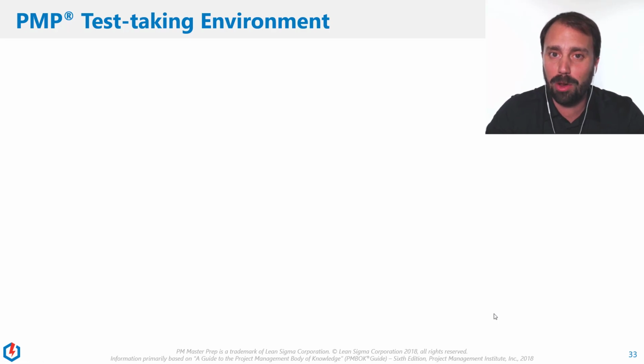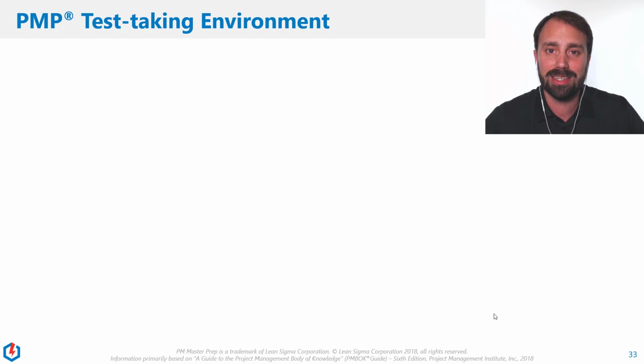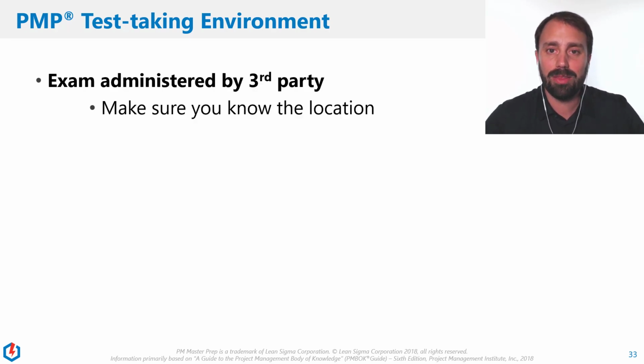So before we jump into the battle plan, let's talk about the environment. What to expect when you show up on the day to take your exam. Now, the exam is not administered by PMI. It's administered by a third-party testing provider, usually Prometric. So you go to a center, there's more people taking tests. It's not just PMI. A lot of people don't know that. This is what they do full time. This is their job, their business. So you go to the environment and you take the test with them, and then they send the score to PMI.